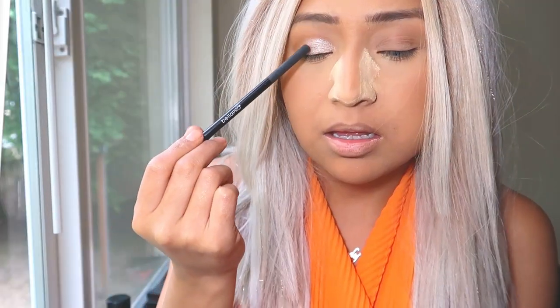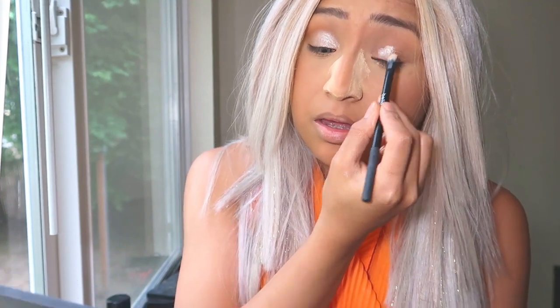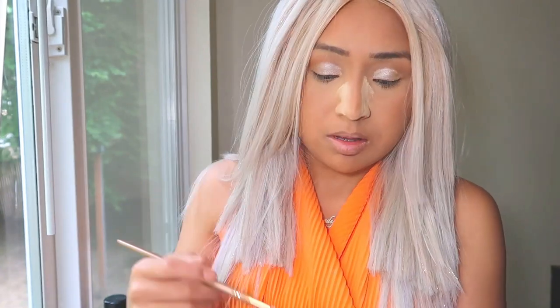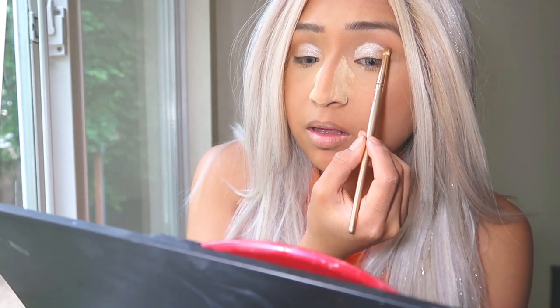Okay guys, so moving on. See, I added this shiny thing, and you do not have to cut your crease because it will make it look really, really intense. And once again, are we going for an intense look? No, we're going for a soft glam look. We're going to use this little Morphe brush, and I'm going to use a light brown with a hazel brown. We're just going to add it right here.